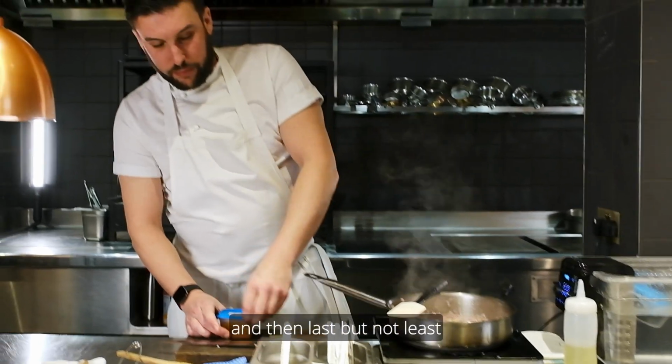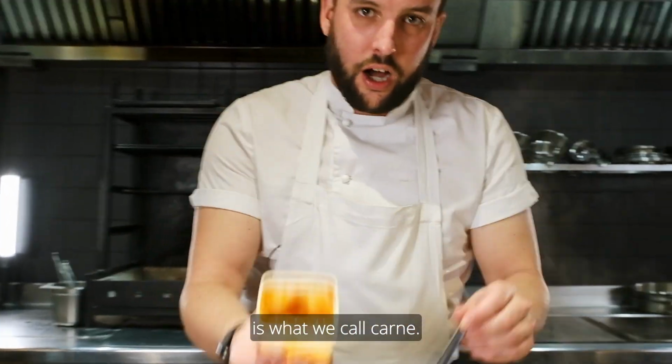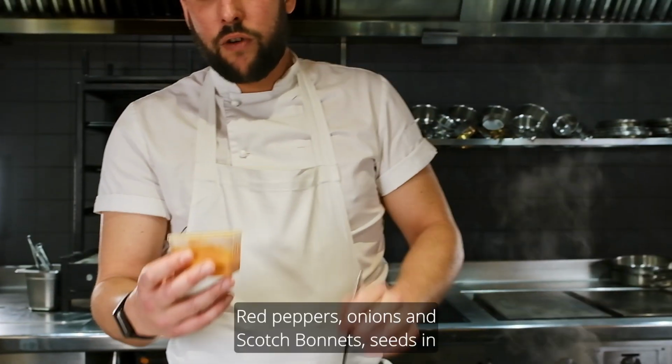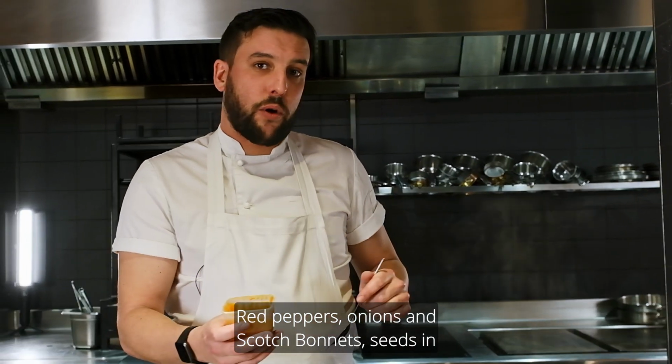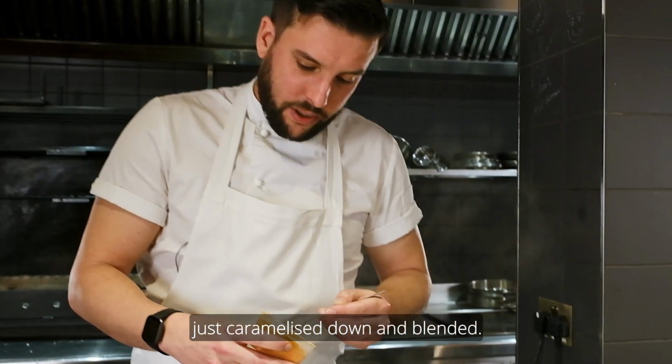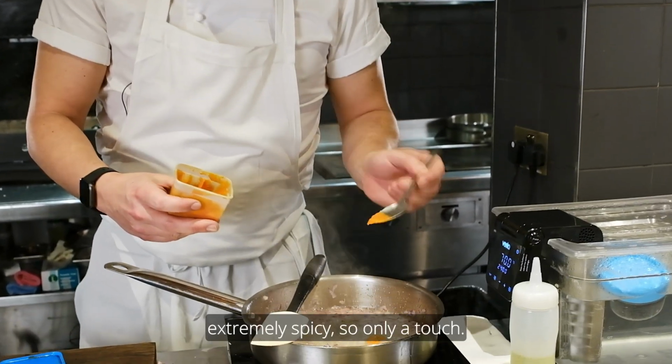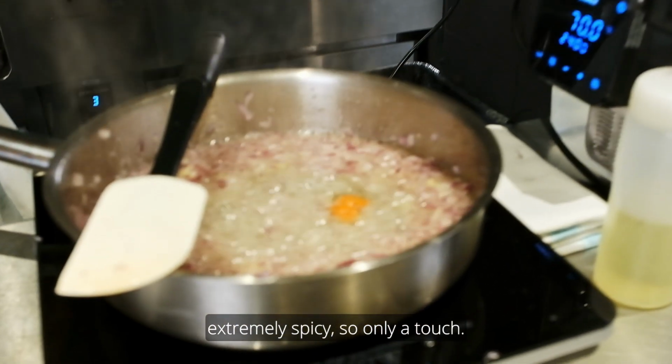And then last but not least is what we call carne. So this is our own chili sauce. So it's red peppers, onions, and Scotch bonnets, seeds in, just caramelized down and blended. Again, this is extremely spicy, so only a touch.